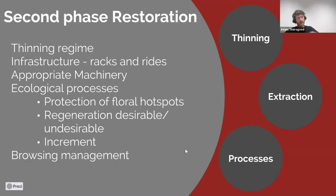So that again is really important, to have that data, to have that volume information, to have the information about basal area so that you can establish what the thinning intensity might be, what's the appropriate thinning intensity so that you can carry out work in a sustainable way. I'm going to go into detail on thinning, extraction and ecological processes in a bit.